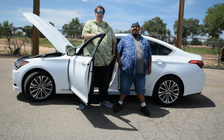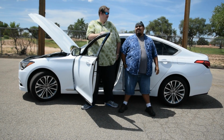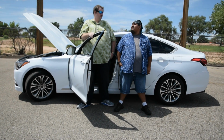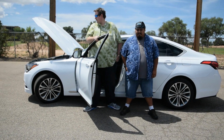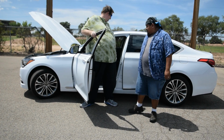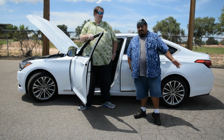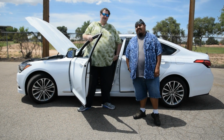So, it's been over a month and a half since we've been here at Hyundai, give or take. And they allowed us to get the Genesis G80, 3.8 liter. It's a sexy car. Actually, it is kind of. I do like it. It's a nice white. Let's go over the car first before he gets into it.